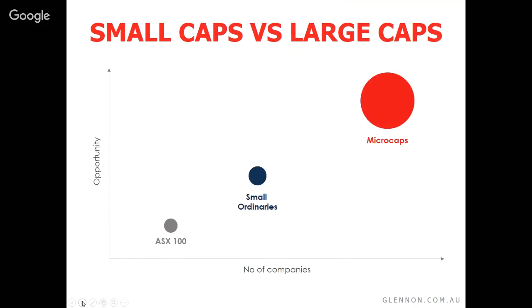In terms of number of companies, there are only 100 companies in the top 100. There's 2,000 microcap companies listed. There's just under 2,400 companies or entities listed on the ASX at the moment. So we've still got a pretty big pool of companies. A lot of them are not investment grade, but massive opportunities. And we're still out there seeing companies, doing a lot of company visits and trying to identify value.